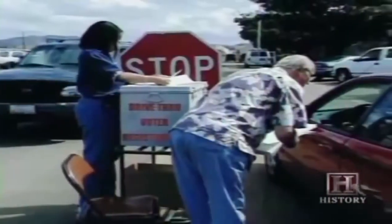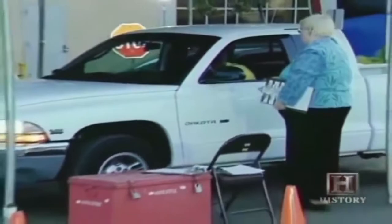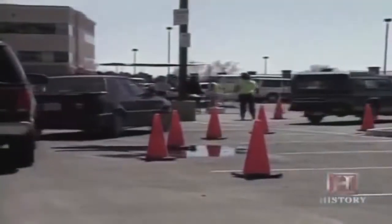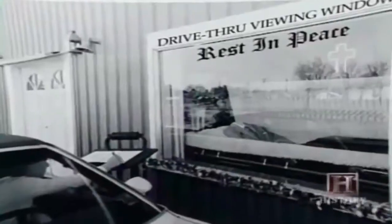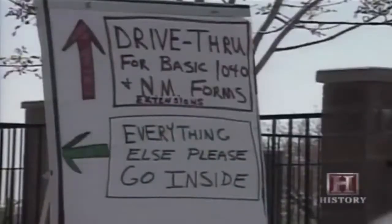Not all drive-throughs are about making money. Drive-through flu shot clinics and voter registration stops offer car-convenient community services. Today, drive-throughs are catering to a wider range of human needs than ever before, including death and taxes.